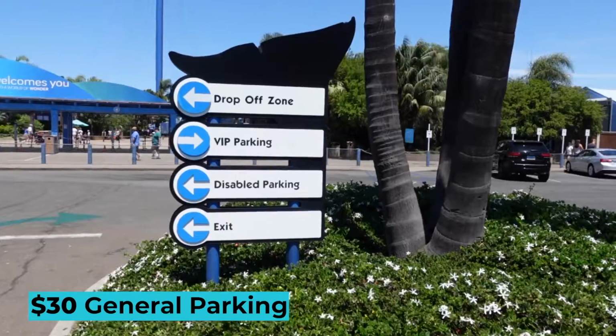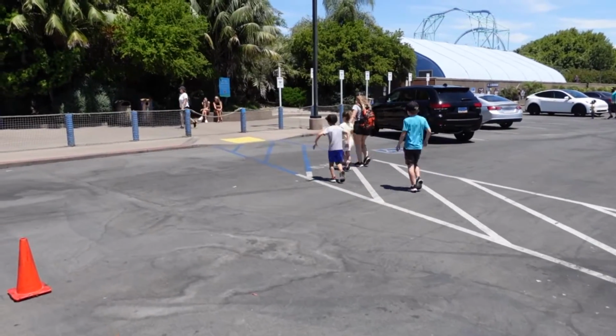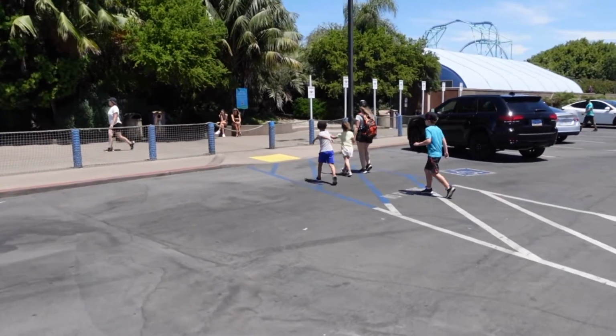So parking here is $30 for general parking. You can pay a little bit more for VIP or up close parking, but honestly, it's not a very far walk to the front entrance no matter where you park. So I'd recommend just getting the general parking.